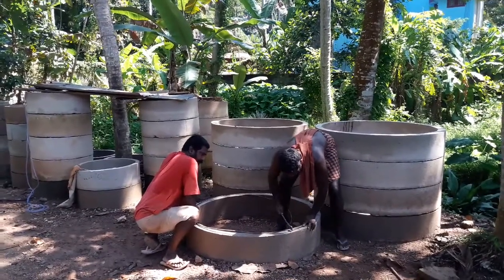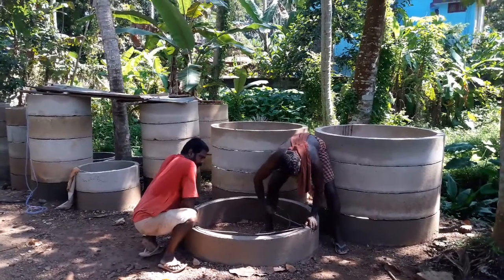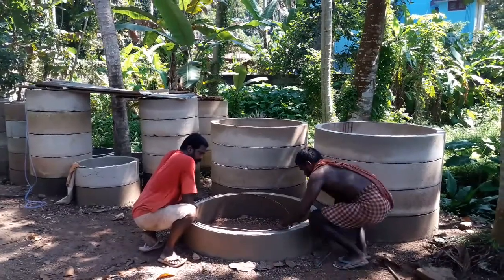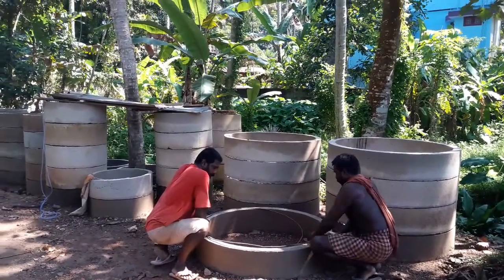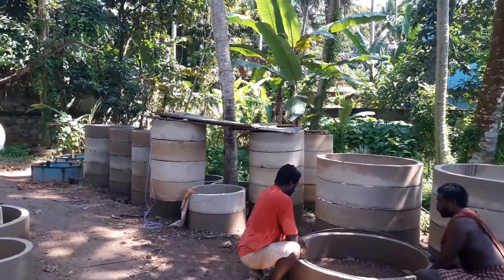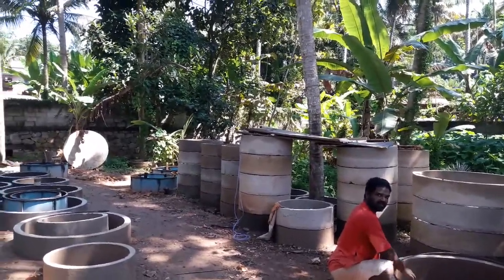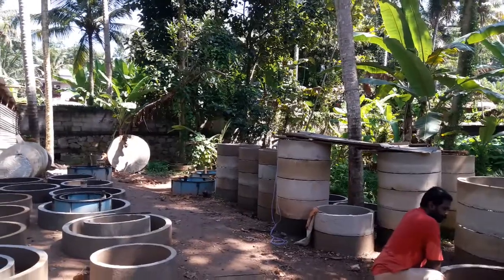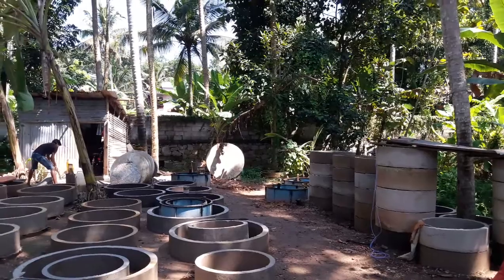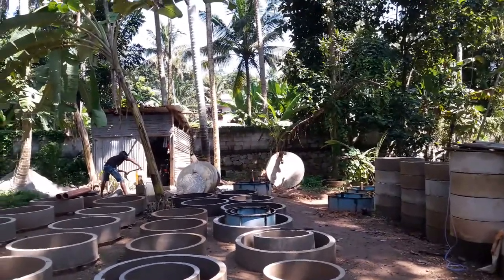And this is a very small scale industry which is started by two brothers who are basically masons, and they are involved in the production of a well. And as you have seen here, these are the rings that have already been made by these workers, and you see that there are different dimensions to this well. And all what you see here today will be sold off within a very short span of time.